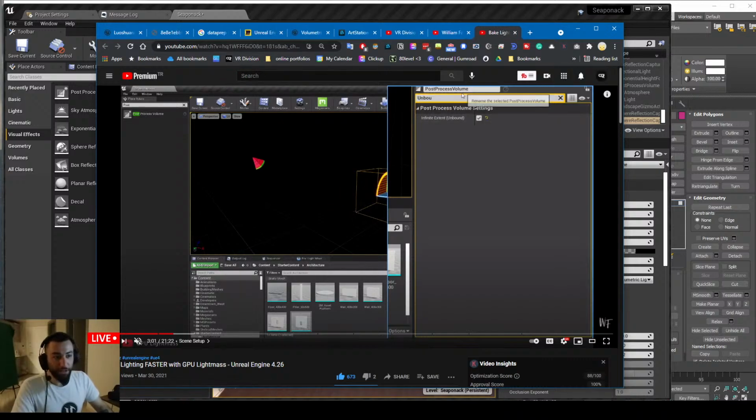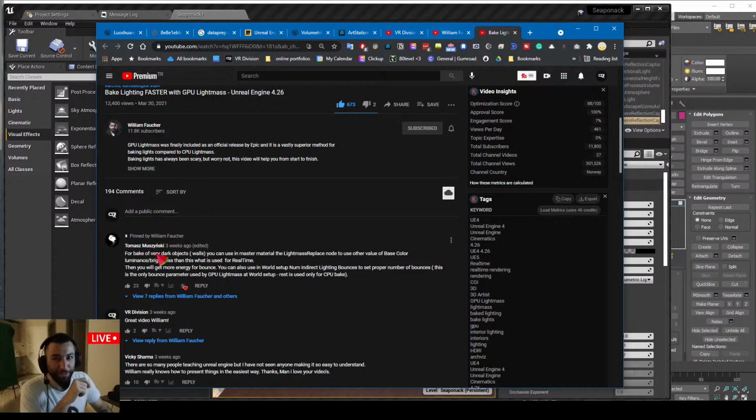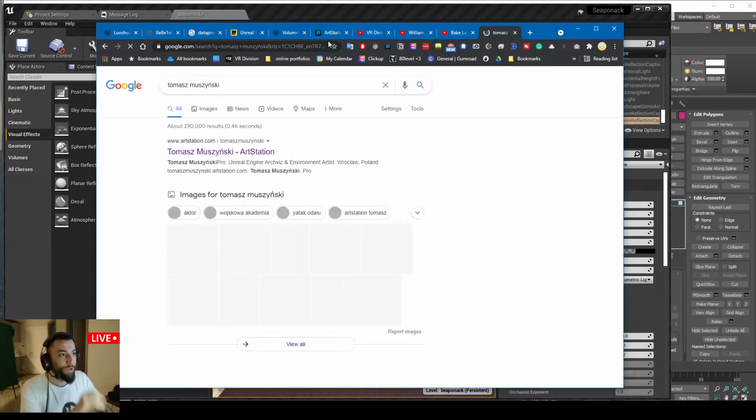And the tutorial on lighting, yes, by Thomas. This guy is incredibly talented in the Archviz community. If you search for him on ArtStation, it will just motivate you to create something. Let me show you what I mean. We will do a quick comparison.